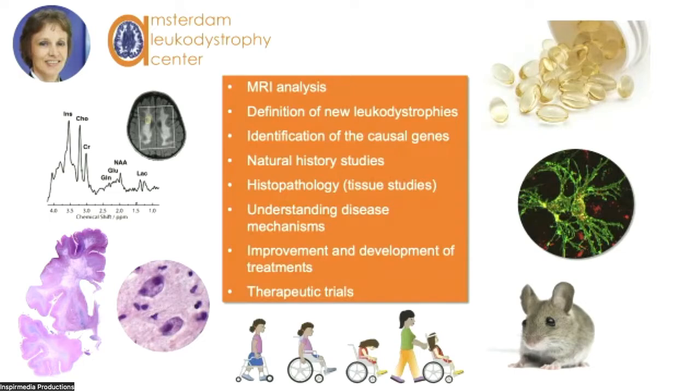So our focus has shifted a bit to natural history studies, understanding disease mechanisms. So we use mouse models or cell culture models, stem cell models, improvement and also development of treatments, treatment trials. And we also have a quite active autopsy program, because we can learn a lot from studying patient tissue. And quite a few of our patients, I would estimate about a third, donate their brain to this kind of research after they've passed away. And that's very important also to find disease manifestations. For example, the treatment trial for vanishing white matter wouldn't have been possible without studying patient tissue.